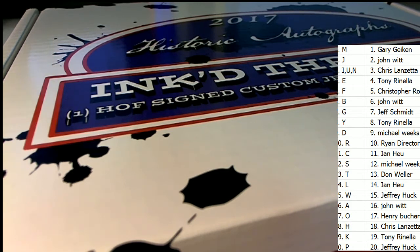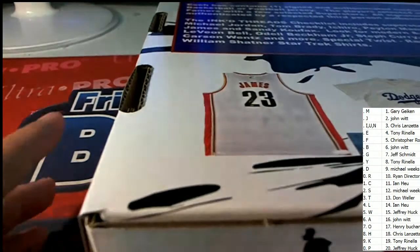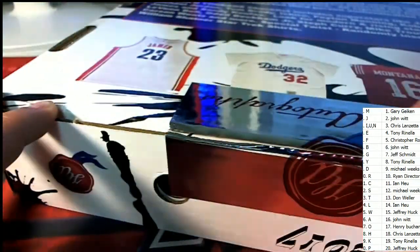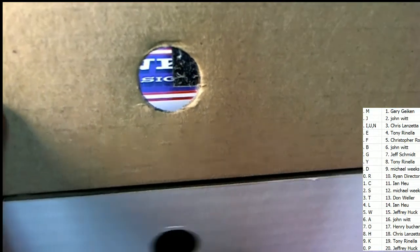Okay, so here we go. Good luck, everyone, in the Ink Threads multi-sport break. Is it going to be basketball, baseball, or football? What is it? Who is it?